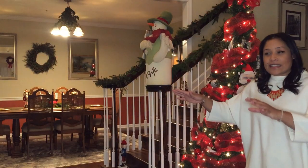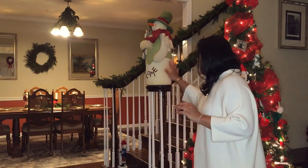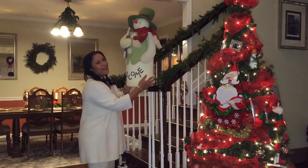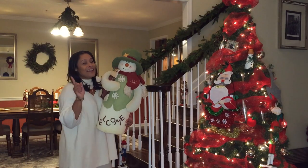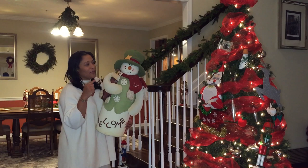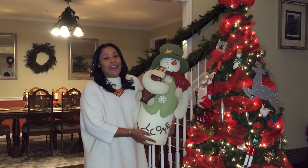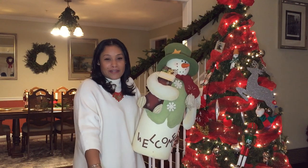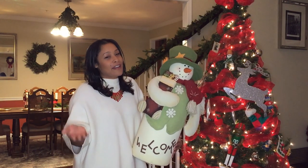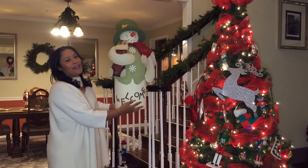As you can see, this is the entrance in the foyer. And in the foyer, we have our welcome sign. This is our beautiful snowman, snowman guy. And this actually came from the trash. This was somebody that threw this away in the old apartment that we used to live. And we saw it by the dumpster right there on the side when we were throwing something and we got it. So somebody else's trash can actually be your treasure. And it's only missing a little letter, but I love it.